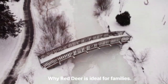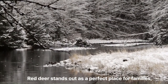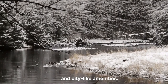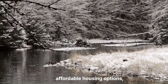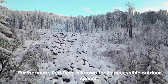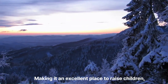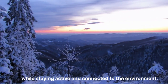Why Red Deer is ideal for families. Red Deer stands out as a perfect place for families due to its balance of small-town charm and city-like amenities. With a variety of schools, affordable housing options, and ample recreational activities, it offers a high quality of life. Furthermore, Red Deer is known for its accessible outdoor spaces, from nature reserves to expansive parks, making it an excellent place to raise children while staying active and connected to the environment.